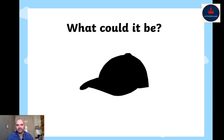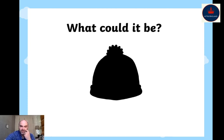It's a cap. A cap. Or in America, we actually say cap, but it's also a baseball hat. So we say baseball hat or cap. Baseball cap. Let's say baseball cap. So, baseball cap. And what could this one be? A hat. This is a woolly hat. A woolly hat.